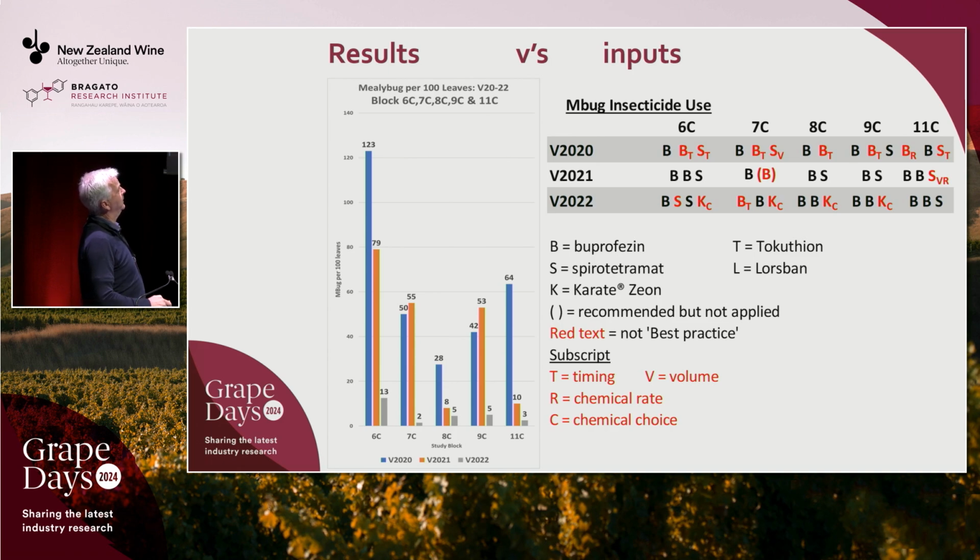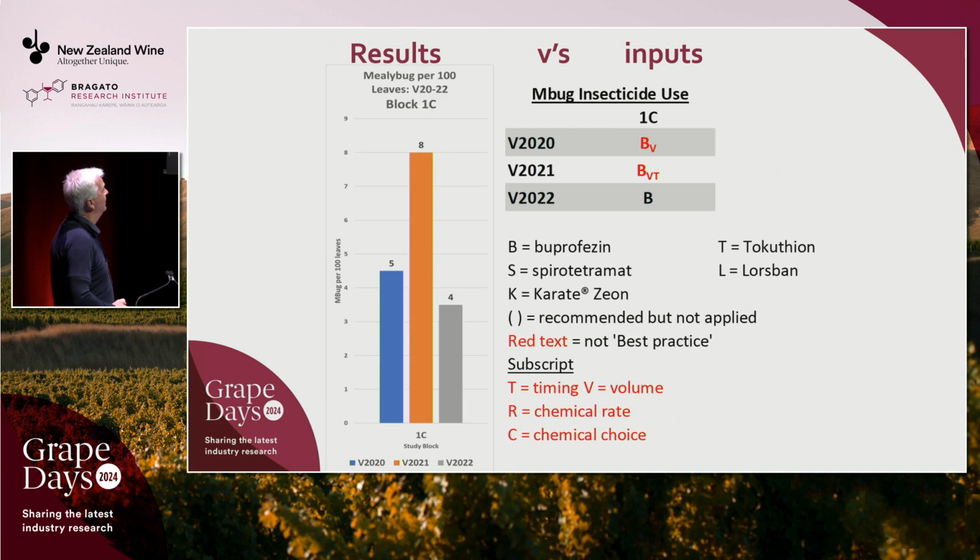So looking at that, the amount of red, there's quite a bit of red up top here. If I hadn't made those red, we've only got 2 applications after 2 years that are out of best practice. So our behaviours are improving. The number of times we're not complying with best practice is decreasing, and lo and behold, so are the numbers of mealybug. So some really good results there. That's why I started with the one we didn't get the good results in.